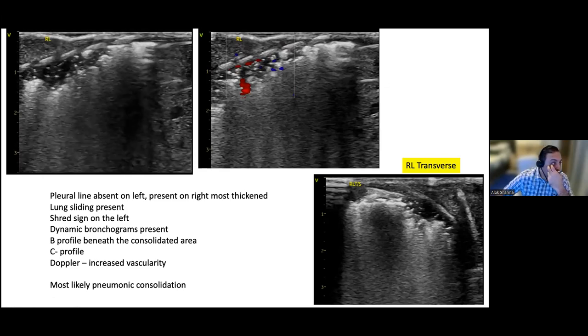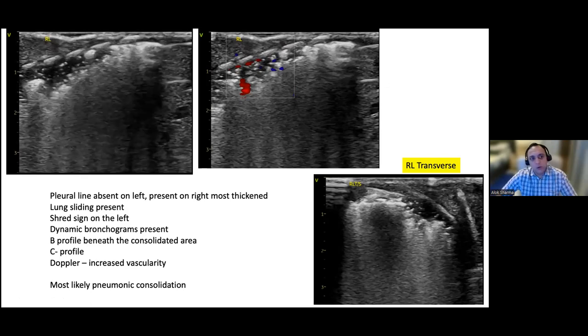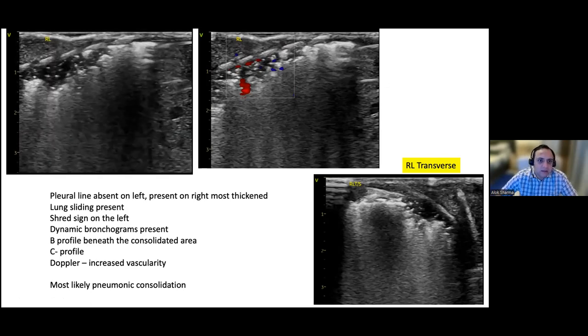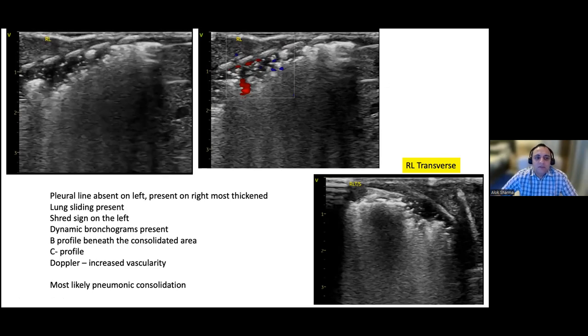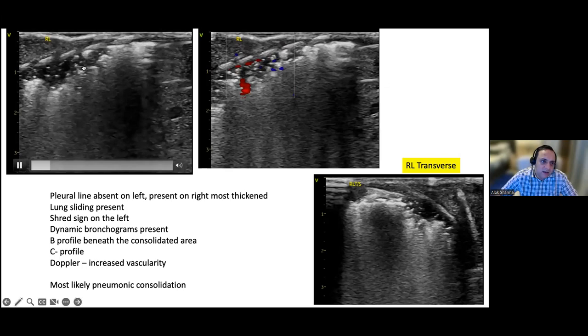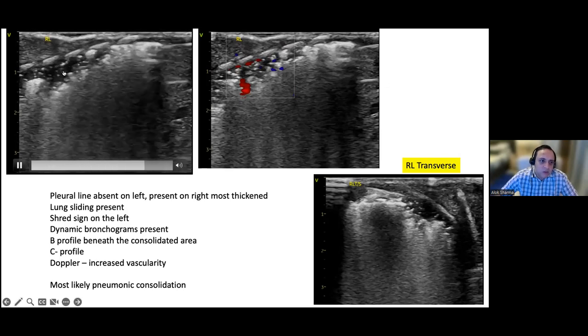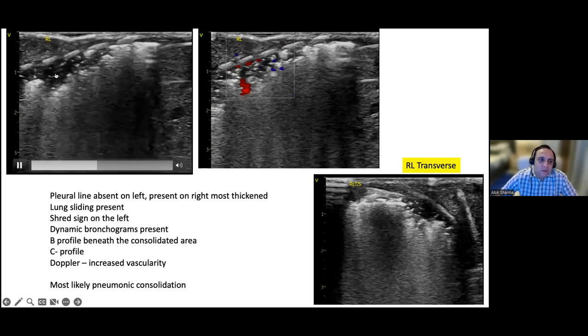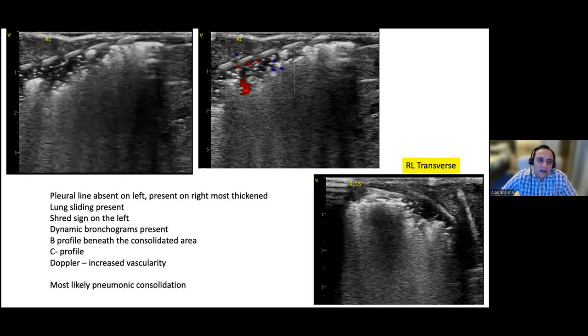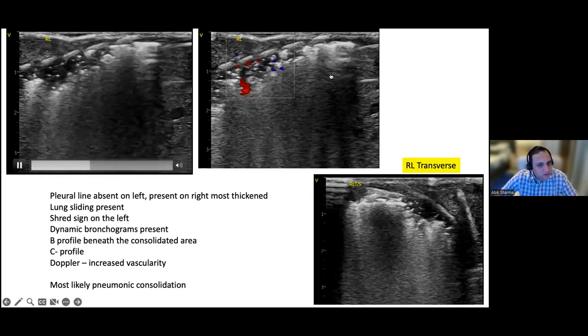So they go in and out. Now, dynamic air bronchograms go against a diagnosis of atelectasis. And you can see a little bit of pleura there. So you've got dynamic air bronchograms in an area that looks very irregular with the distal margin consolidated. So what you've got is basically lung that's irregular, that's been destroyed. And when you put Doppler on it, you've got these blood vessels.